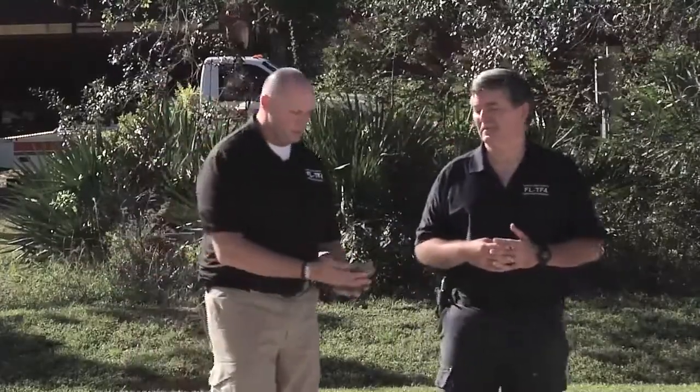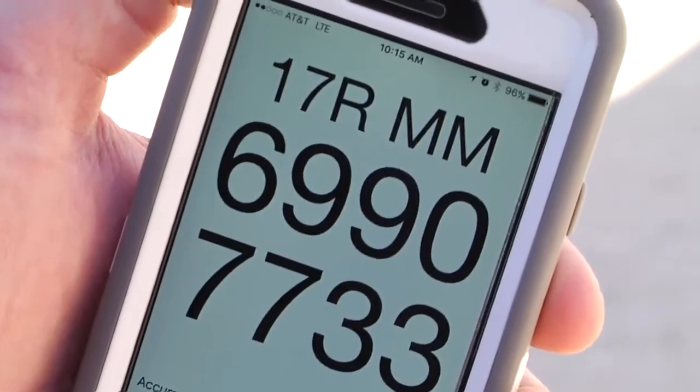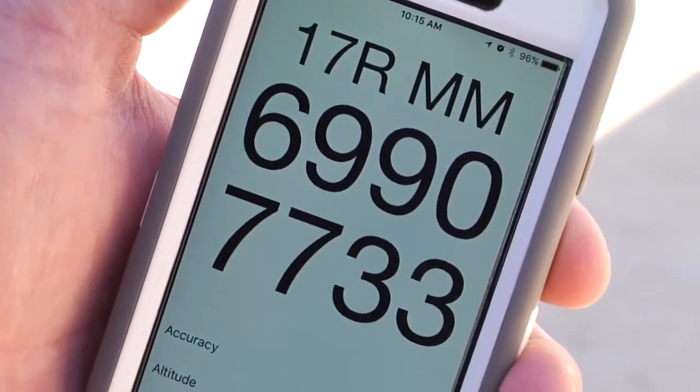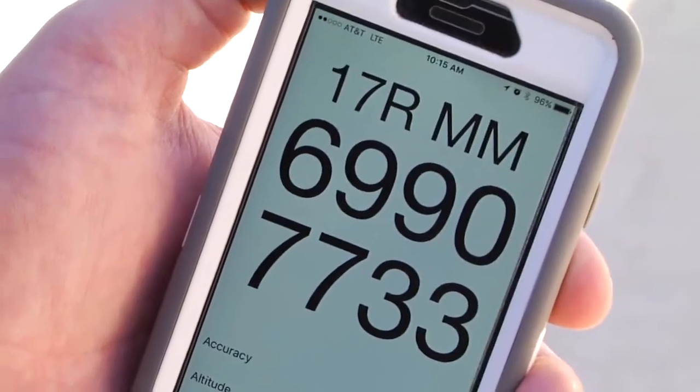You touched on the 13 characters, and here I've got it pulled up on one of the websites we'll talk about in just a second. But here we're at 17RMM69907733, and just telling those characters to people that understand United States National Grid can put anything we need right here in a matter of moments.